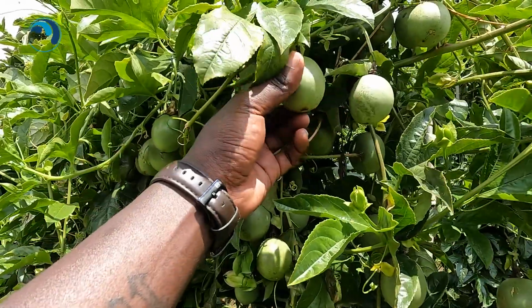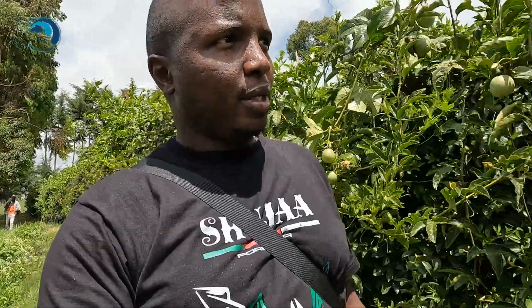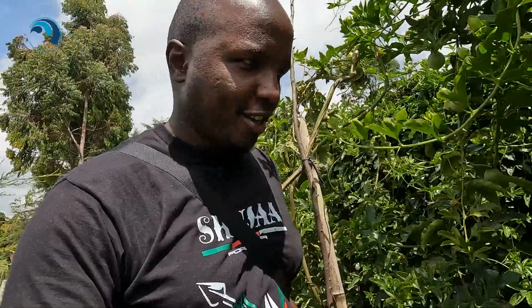Basically, it's not yet collecting season. So most of the fruits are green, as you can see, but some are blooming. And so, it's going to be a nice, interesting experience.